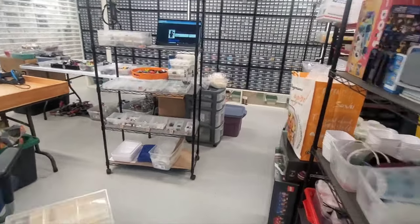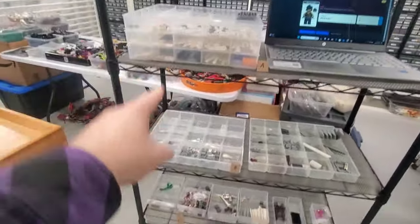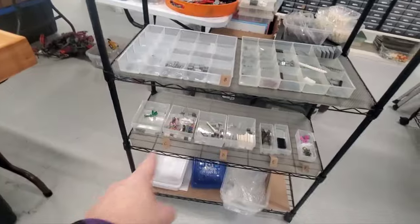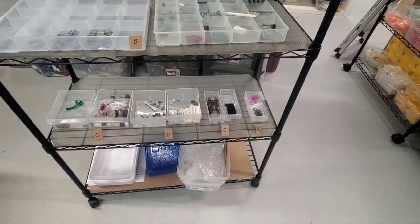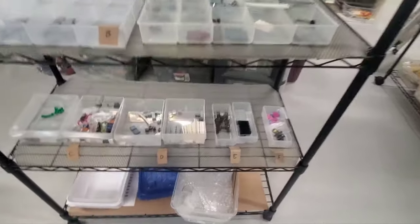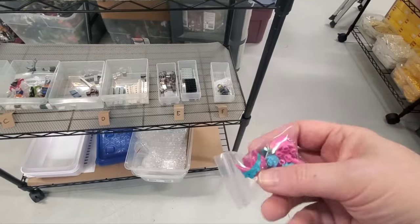Hello. So here we are. We have these six orders pulled. Order A, B, C, D, E, and F. As you can see, F was just some minifigures, so that was pretty easy. Although one of them is new, and for whatever reason, they decided they wanted to order this Trolls figure.